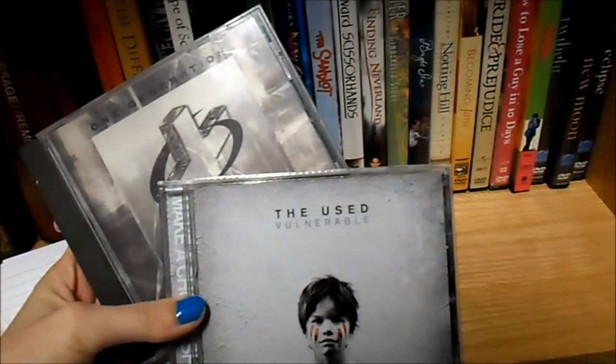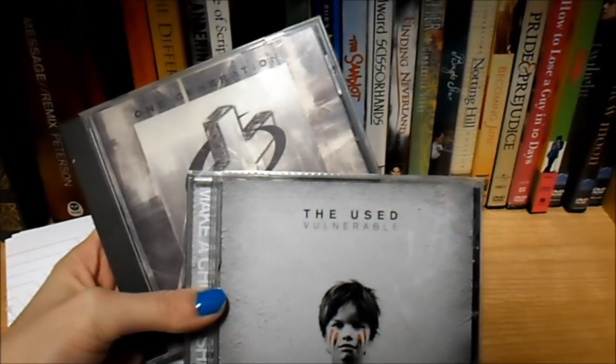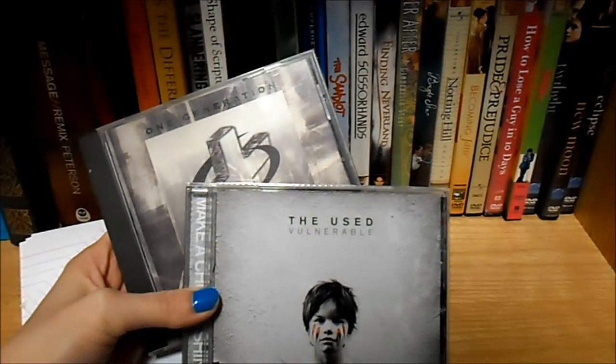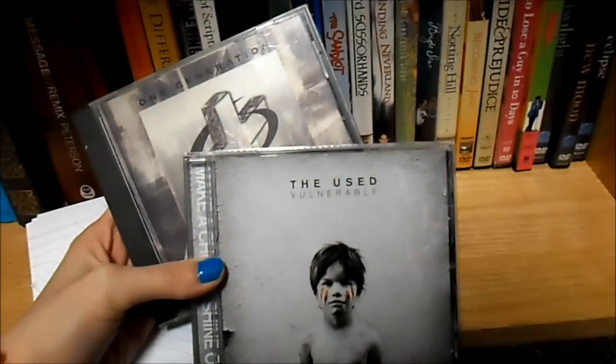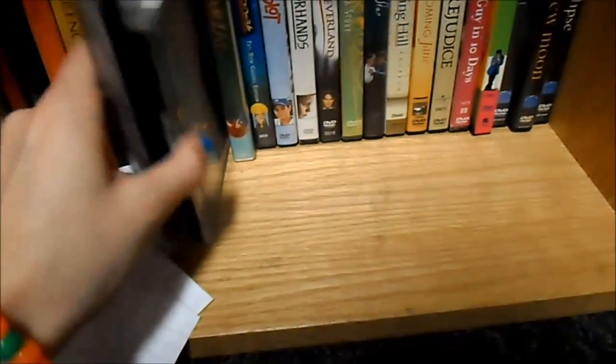The Used and One Generation. One Generation is an a cappella group back from the 90s that my dad's friend was in, and so I own it because it's good, nostalgic music from my childhood. And then the Used newest album, which I have actually yet to listen to. It's still in the packaging. Sorry, Seth.